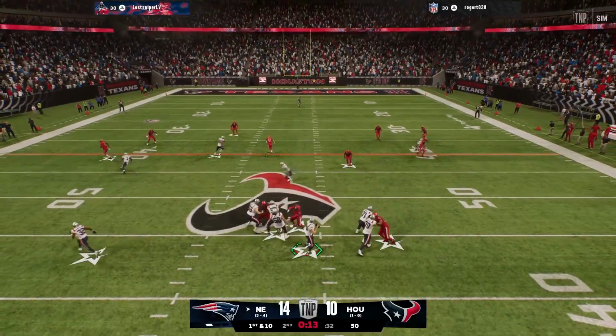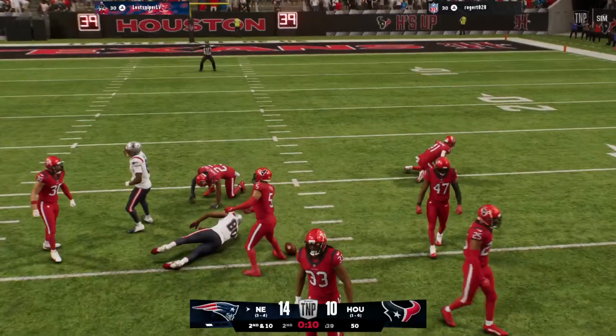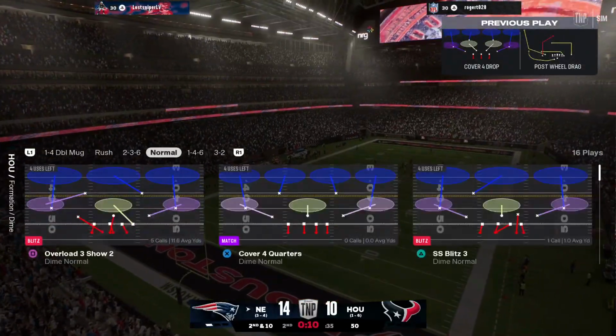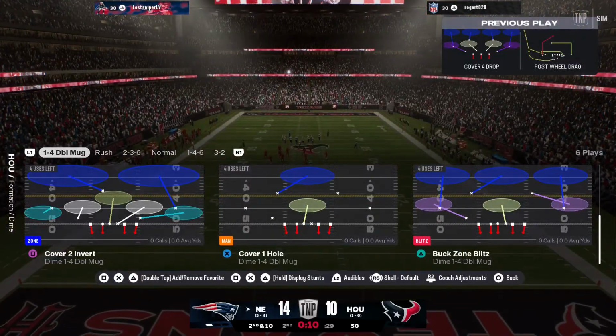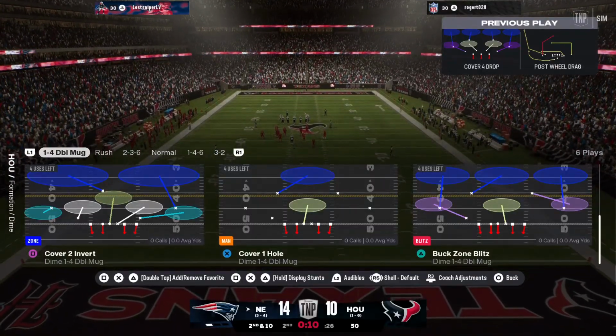From the midfield stripe, they'll look to throw. And that's incomplete. Clock stops with 10 seconds left. And I think they'd be well served to take that type of a physical approach against him the rest of the game. He's had his way so far, but on that last one, that worked quite well for the defense.